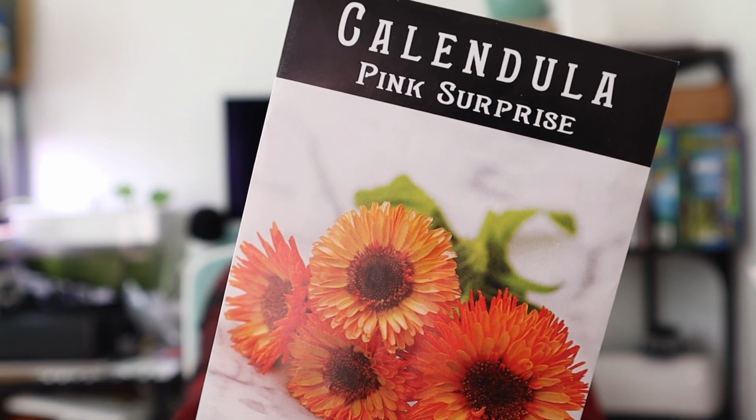So that one I'm going to set aside. I also have some Pink Surprise calendula. Calendula is something I really got into last year. I want to try and make some calendula salve. I have the strawberry blonde calendulas. They have medicinal uses, which is great, plus they are great for companion planting. I like to kind of nestle these in amongst my tomatoes.